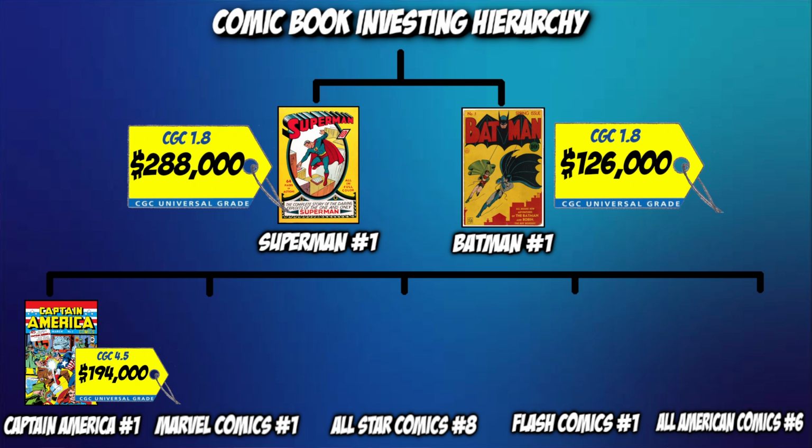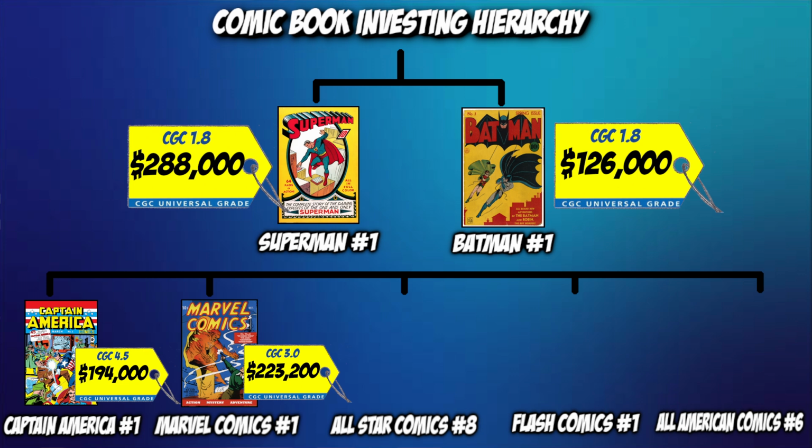At the next spot on my hierarchy is an ultra rare book. We're talking about Marvel Comics #1 and the first appearance of the Human Torch, Kazar, Angel, Jungle Terror, and the Masked Raider. This is also the origin story of the Submariner, and believe it or not, the first Timely comic ever. This book was published in November of 1939, and the last sale I could find on GPA for this book was a CGC 3.0 for $223,200 just this past November.